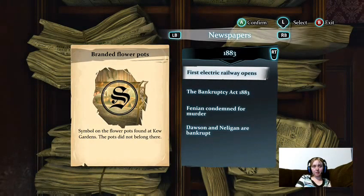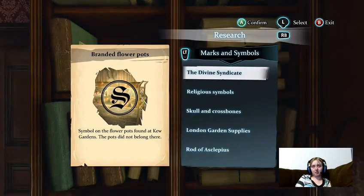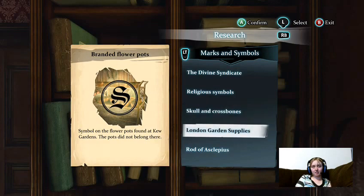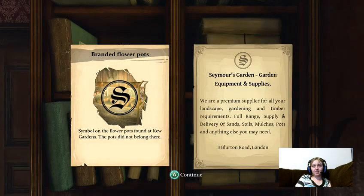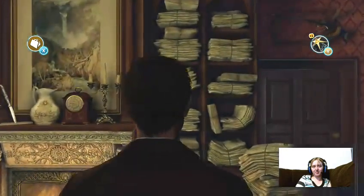The symbol on the flower pot found on Kew Gardens, the pot does not belong there. Alright, let's look at the same place now. That one. Yep, same one up in the corner there. Garden equipment and supplies. We are the premium supplier for all your landscape gardening and timber requirements. Full range supply and delivery of sand, soils, mulches, pots, and anything else you need. Alright, well, these guys just supply fancy pots. No big deal. They're like the garden section at Walmart.